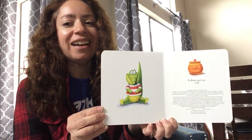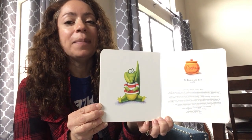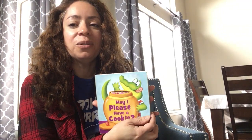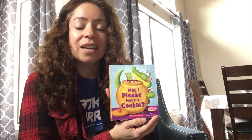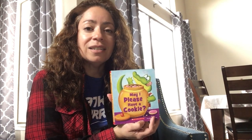And now Alfie's tummy feels really happy because Alfie showed manners. So if you're thinking of a way that you can be helpful today, showing manners to everyone that is with you today is one way that you can be helpful.